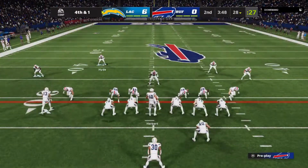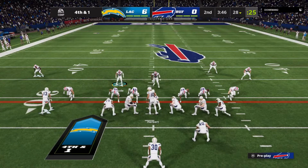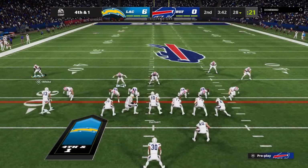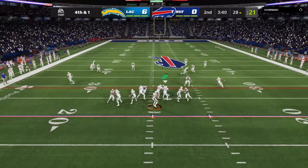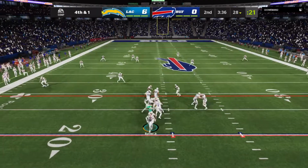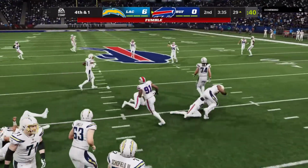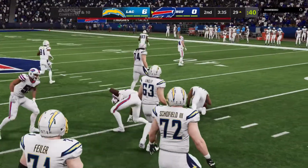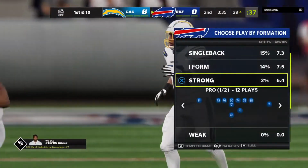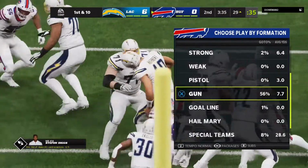And how about this one now? In their own territory, a gutsy call. They're going to go for this on 4th and a yard. They're indeed going for it as they look to throw. Herbert has it knocked free. Boy, a curious decision to go for it. Doesn't pan out, and it'll be a turnover on downs.